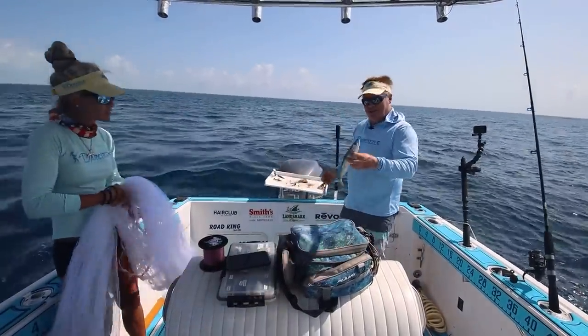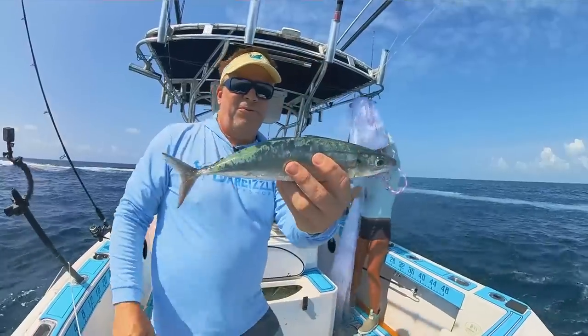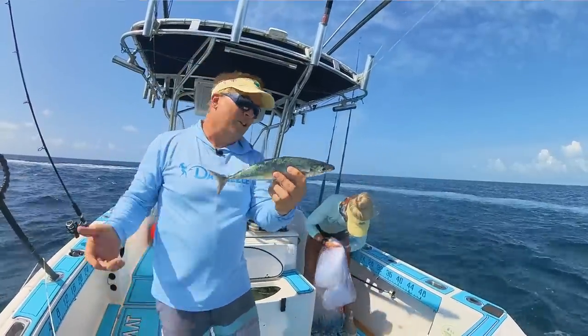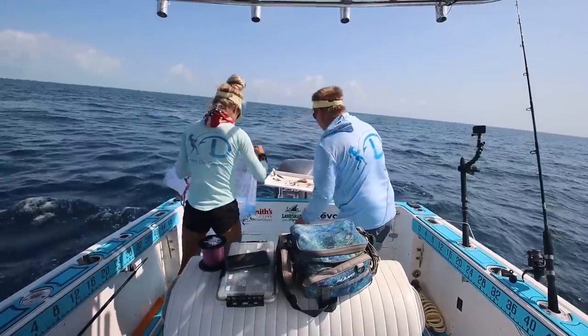All right, hopefully. These are speedos. Fresh speedos, great bait. Oh, sorry, I just cursed. Great bait, and for some reason we already have a ton of bait, but Darcy wants to throw and get more ballyhoo. I'm not sure why. We need to chum them real close, and I'm going to go throw, and I think we're going to get a bunch.